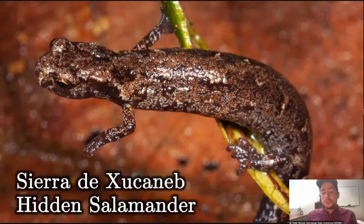I'll give you one example far from North Carolina, far from where I come to you from today in Atlanta. And that's this, the Sierra de Chuacús hidden salamander. This is a tropical salamander. This one lives in Guatemala. It's found in high elevation cloud forests. And it was also just described in recent years. Similarly, it looks kind of like other salamanders in this genus called Cryptotriton, which means hidden salamander. And it wasn't until scientists looked at their DNA that they recognized how unique it was.